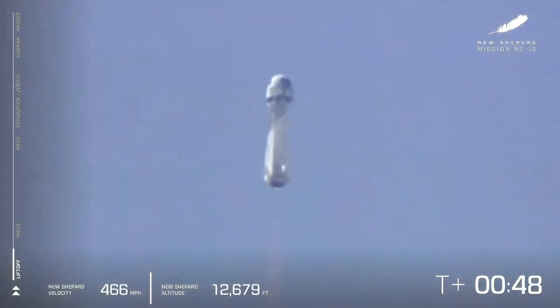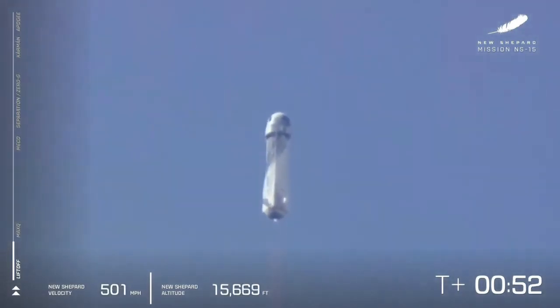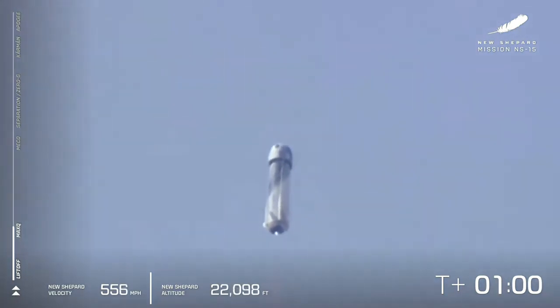First milestone on her trip to space, max Q. That's when the dynamic pressure on the vehicle is at its maximum, the toughest point in flight for the vehicle. And max Q is confirmed.